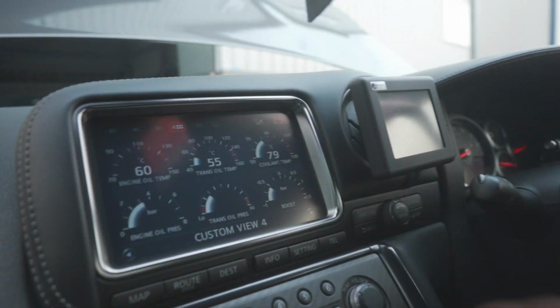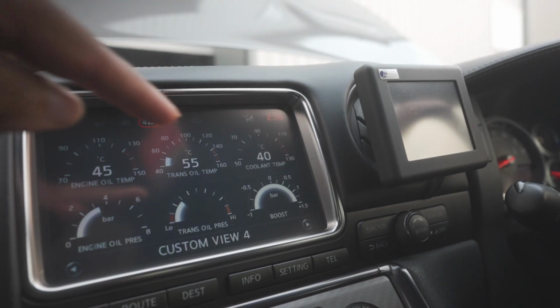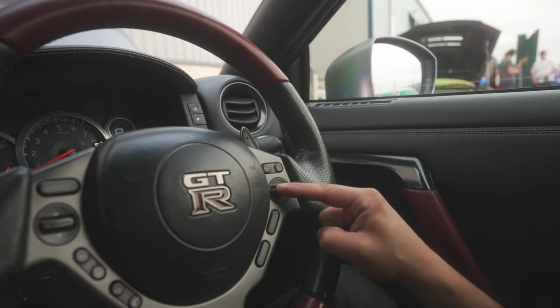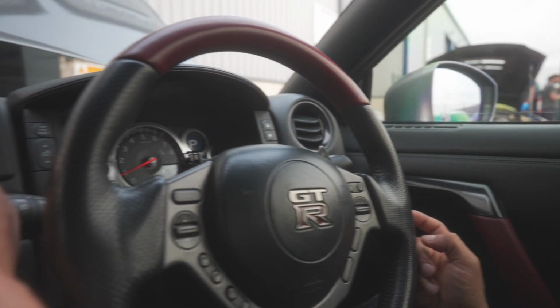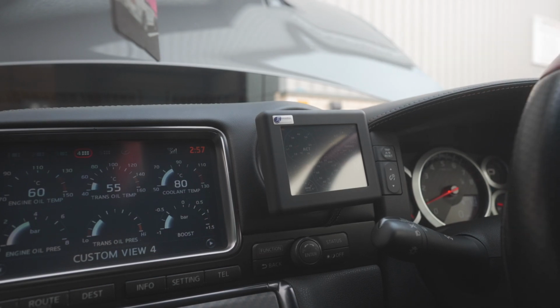So that's Cal 1, Cal 2, Cal 3, Cal 4. The coolant thing shows you. So if you go here on the steering wheel, just flick it down. 2, 1. I actually need to put it on here because it says it's on Cal 1. So I'll get Romain to modify it so this reads Cal 4.